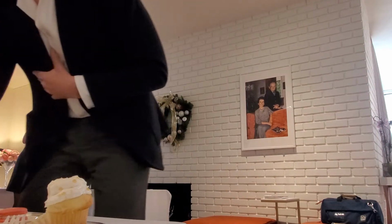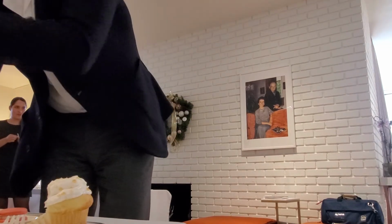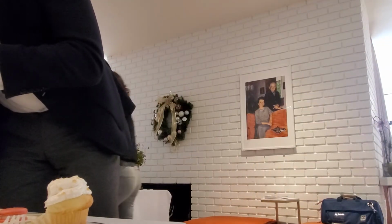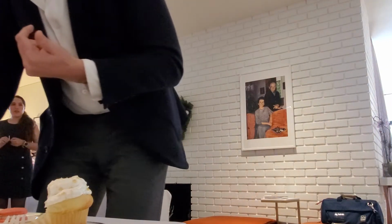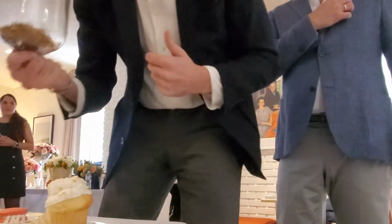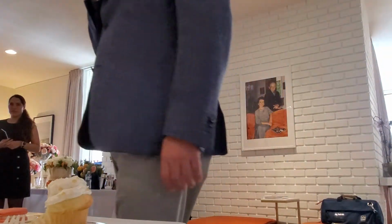Isn't it elegant? You can wear it for Father's Day, or you can wear it for Valentine's Day. Anything. For sure you can find it on Amazon. So, it's the ingredient that you smelled earlier.